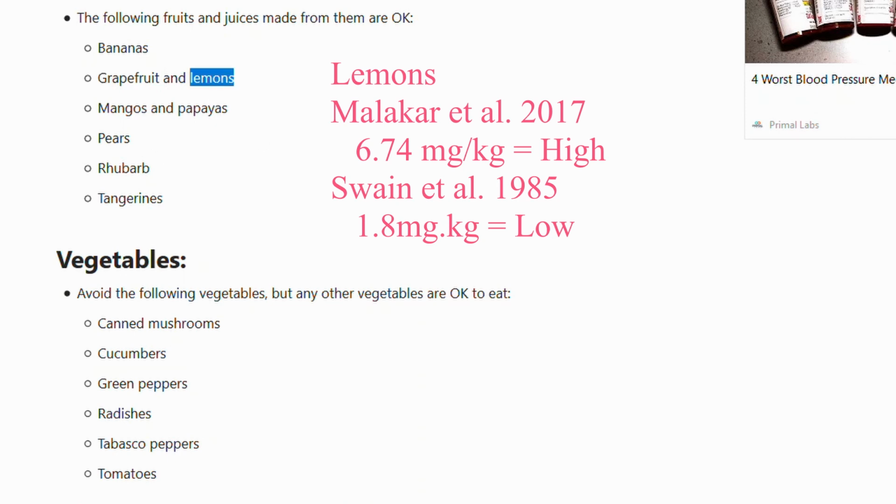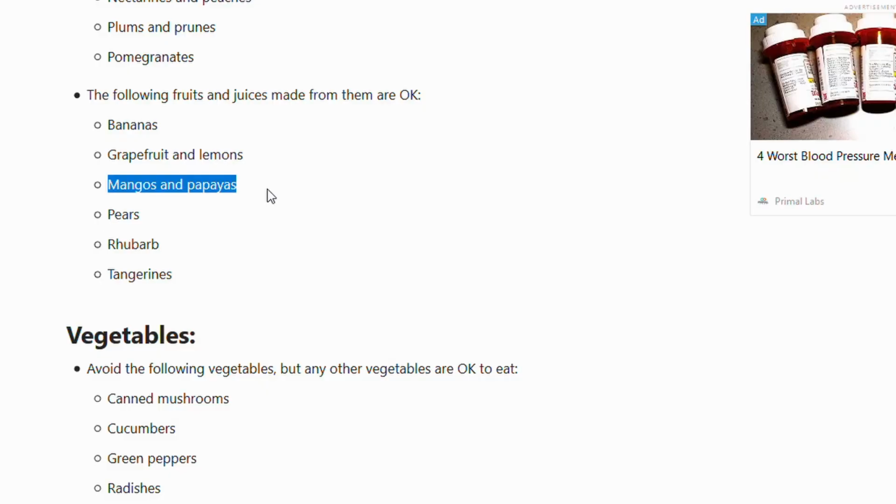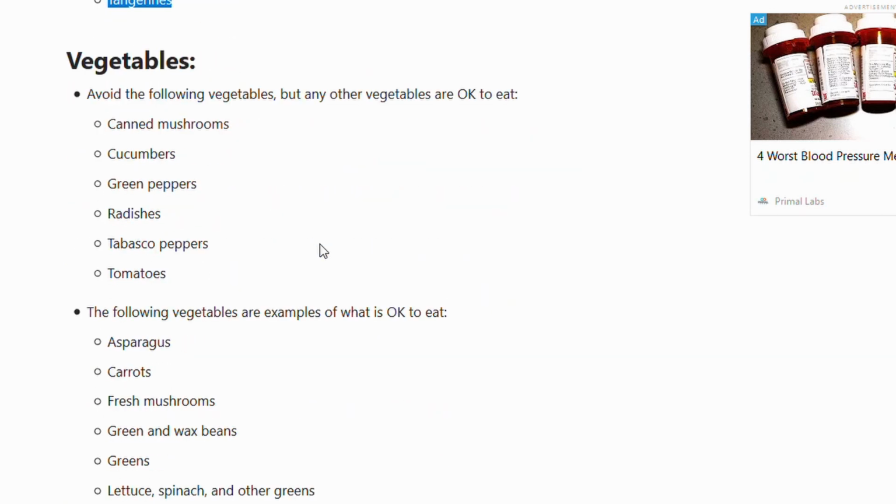Mangoes and papaya are listed. I actually couldn't find either of these tested by Malachar or Swain or any of the other guys. If you ever find an actual value, please contact me through my website form. These are generally, I believe the RPA and Fed Up listed as like a low medium, and that people can generally tolerate it. Rhubarb's been moved up to a higher list. I have never found anything for tangerines for an actual tangible amount.